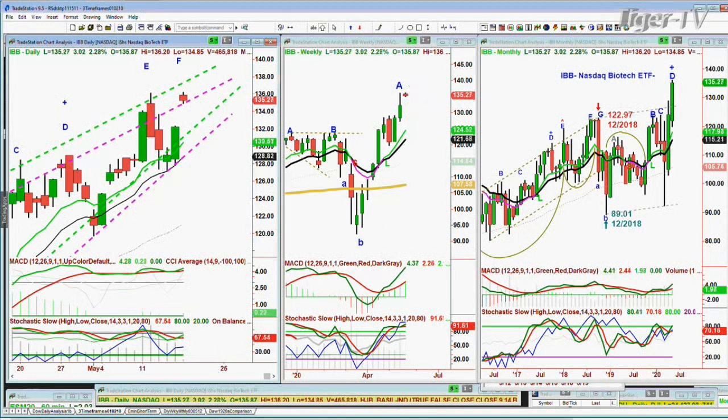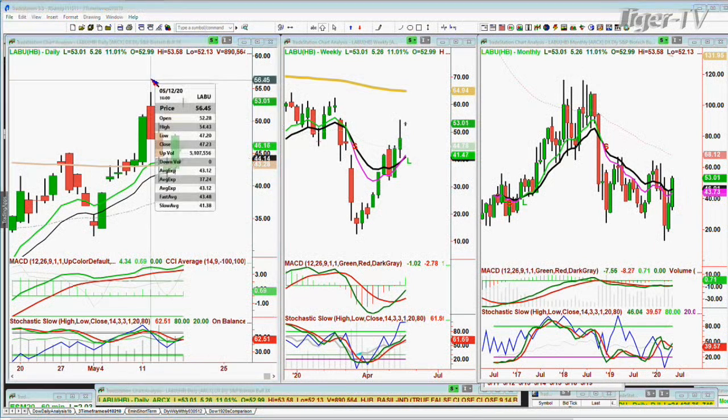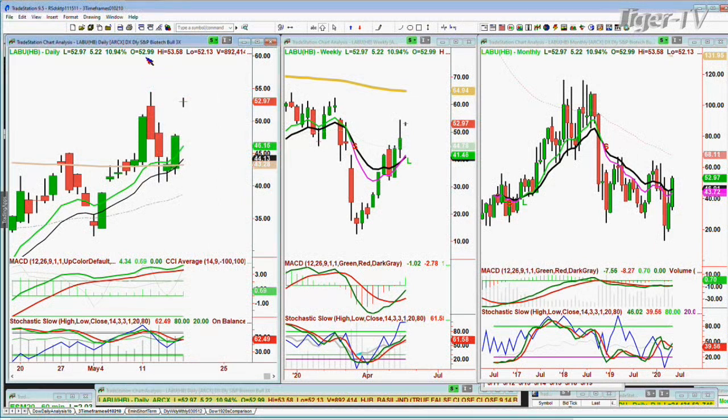So I would just say, I'm not sure what the question was, but if you're in LABU, I would do this. If you've really got a very nice gain, although it can go higher, money management says to me, look, it didn't take out the left side high, and the LABU is the Direxion Shares Daily S&P Biotech Bull 3 times long. So I'm going to suggest, this is just a suggestion, but this is kind of the way I would do it for money management. You could take a little bit off right now.